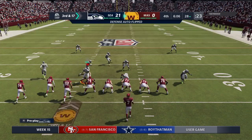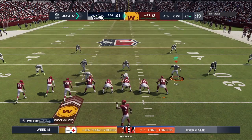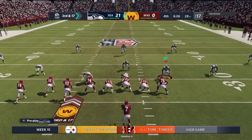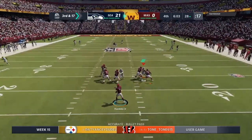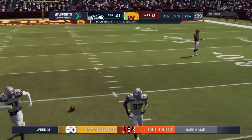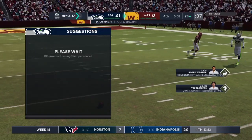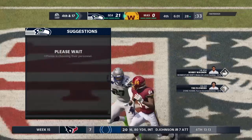Washington on third down, not good, 0 for 4 thus far. This is 3rd and 17. From the gun, it's Haskins. And now he'll fire deep downfield for James. And it's incomplete. Both players had a shot at that one. Neither can get it, and it brings up fourth down.